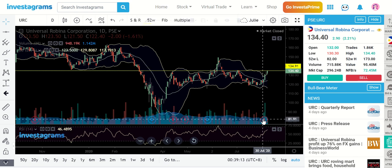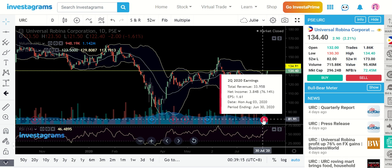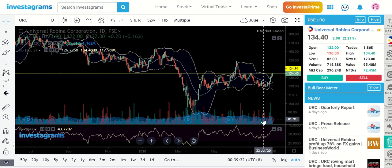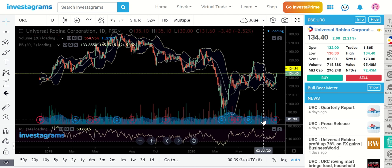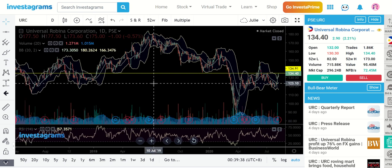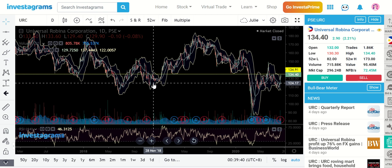Okay, and look at the Q2 earnings, guys. The entire Q2 is already a lockdown period, and this stock had a very promising performance. So it's one of the very few who survived this crisis. So I think this stock is really worth looking at if you want to engage in long-term investing.